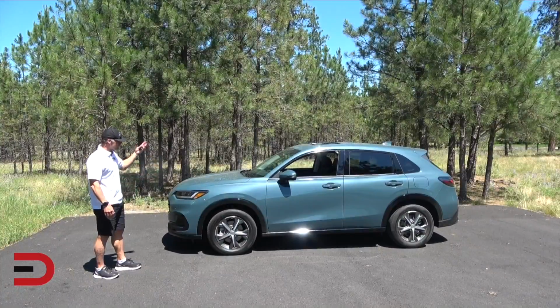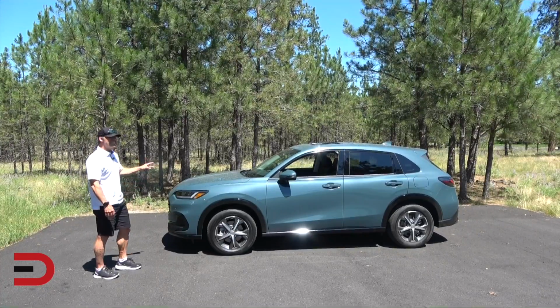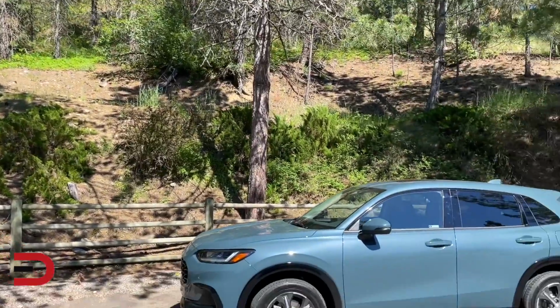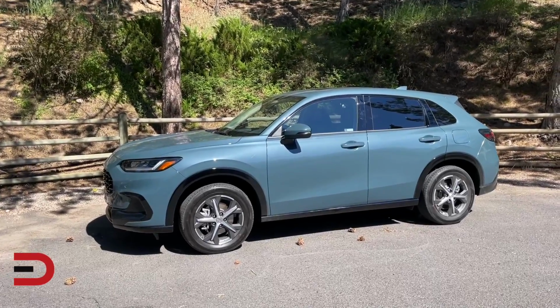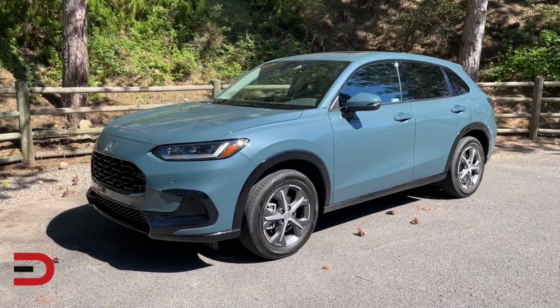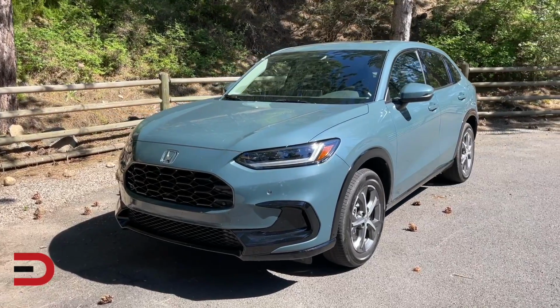This looks like every other crossover SUV on the road today, yet it's all new and different than ever before. This is the 2023 Honda HR-V. This new HR-V features improved performance from a larger engine, an upgraded transmission, and a confident, refined, and somewhat fun to drive personality from a more sophisticated body and suspension design.